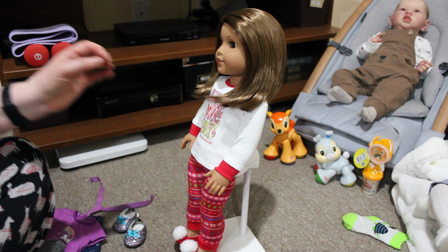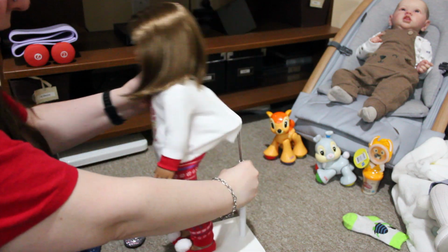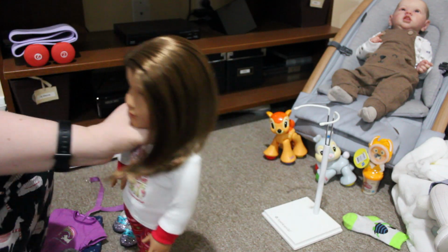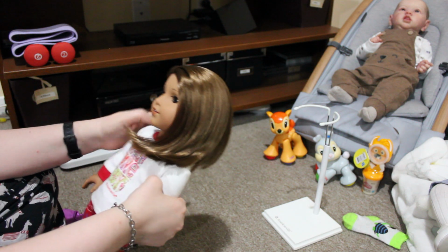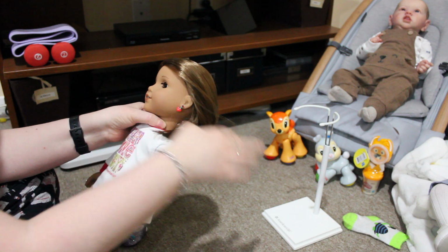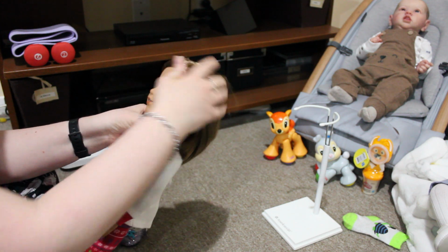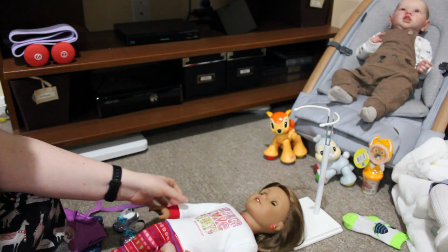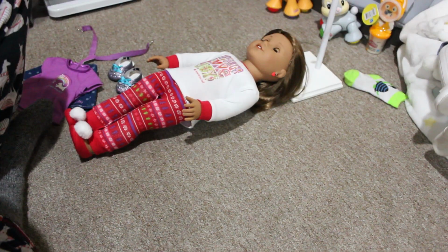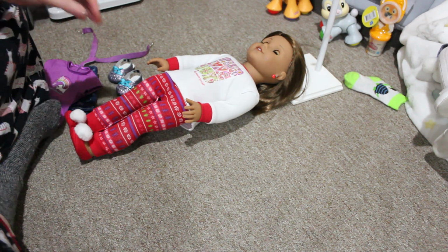So I'm going to get her changed. Yeah. Oh, I didn't think to get earrings. I want to give her different earrings that will match this. I'll have to do that after. Okay, let's make sure you guys can see. There we go.